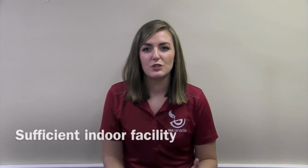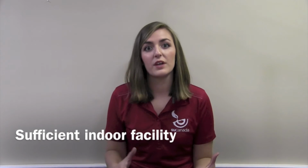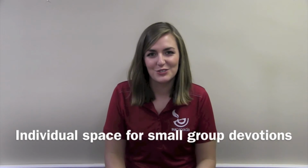Also, you need to think about sufficient indoor facility. This is key because kids need enough space to get out of the sun as a whole camp for lunch, for large group activities, and especially on rainy days. You also need adequate individual space for small group devotions. We know that kids get easily distracted, and if you have small groups going on in close proximity, the kids are going to get distracted and you're going to have to deal with a lot of behavior.